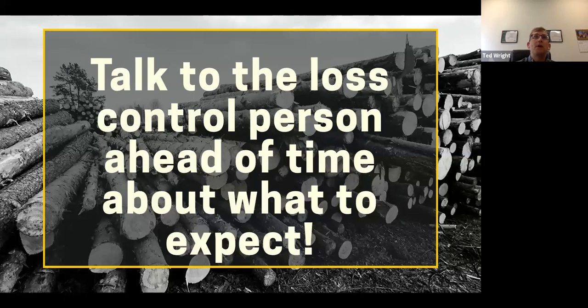So it's always good to talk to them ahead of time, have a nice open conversation with them about timing, location, and what they want to see. Do they want to see equipment? Do they want to see somebody fell a tree? All those things are important to make the loss control visit go smoothly and successfully.